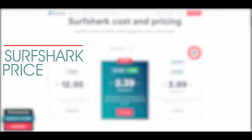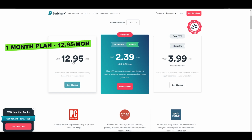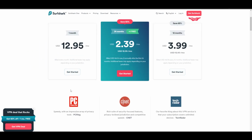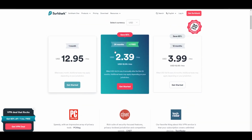So Surfshark's pricing plan is a little bit different. 1 month plan, which is like a monthly plan. Then they have a 24-month plan, and then they have a 12-month plan. In them, they provide all of their features, right? So if you scroll down over here, number of devices is unlimited, which is pretty amazing in my opinion. And you get a number of servers of 1,000 plus. You get the ad blocker, the bypasser, Surfshark Nexus technology. You get it in every single one of these plans.